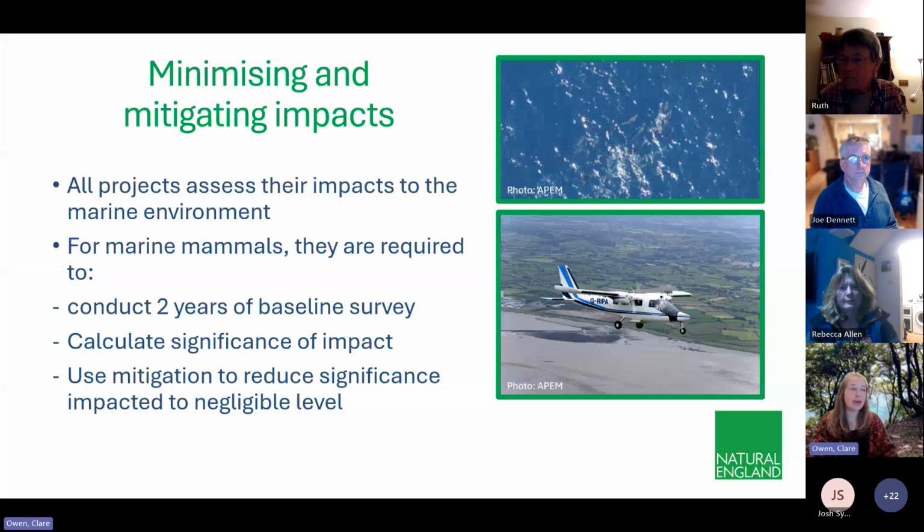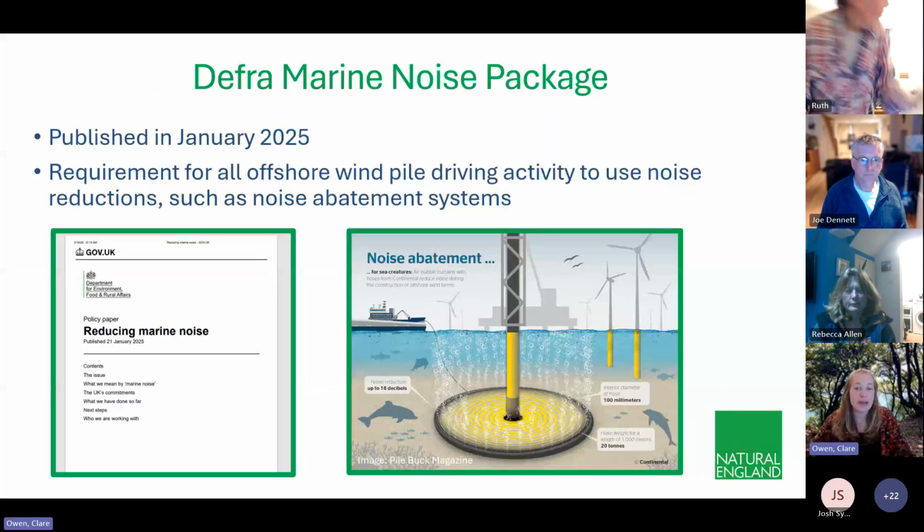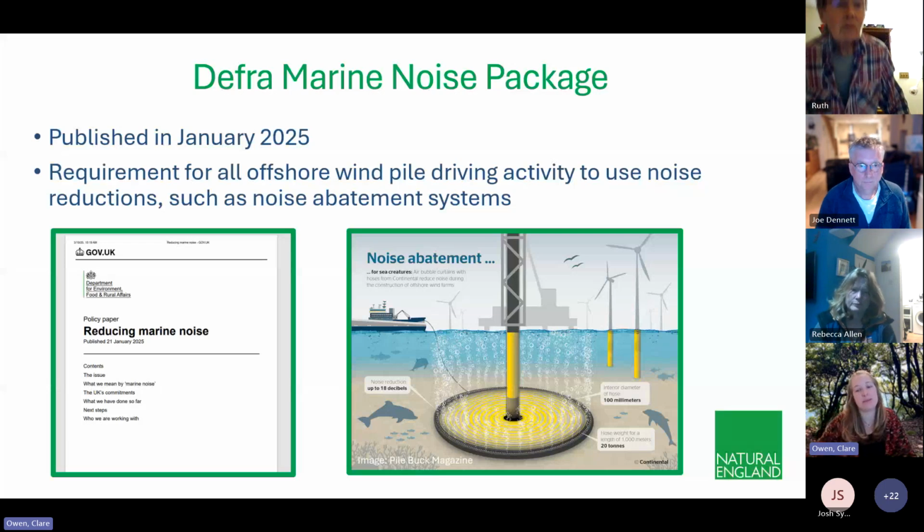However, with monopile size increasing, in some of the wind farms in the planning stages, some of them are up to 18 meters in diameter. So they're massive, massive things to hammer into the ground. The impact ranges for marine mammals are increasing as well. So this means that the current mitigation will not reduce the impacts to a negligible level.